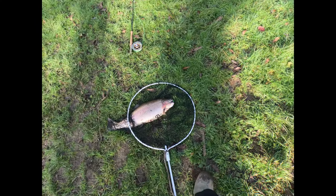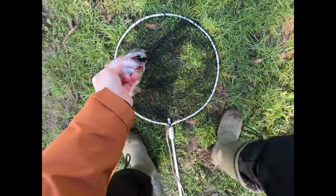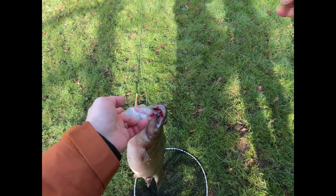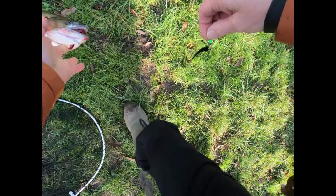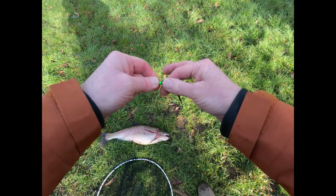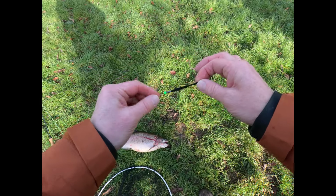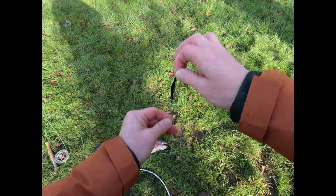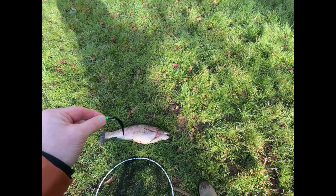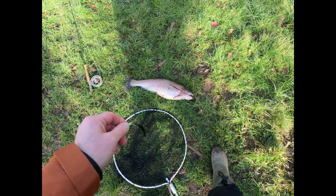Go and have a look now, sir. There we are, guys. A heavy black leech. First fish on a black leech, size 6, big green head and a lead body. Lots of weight to get down and work as I jig it back. And my first of the day. Whew, thank God for that.